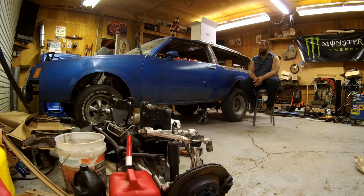I've got a Suburban that I turned the back half into a 4-door pickup. I'll probably make a video about it. And all my stuff, I just don't have stock like normal things. I'm kind of weird like that.